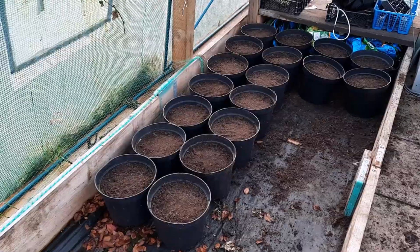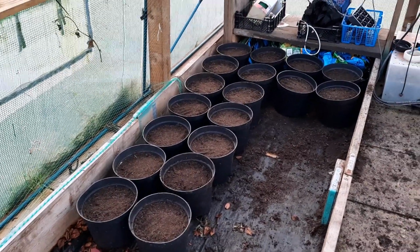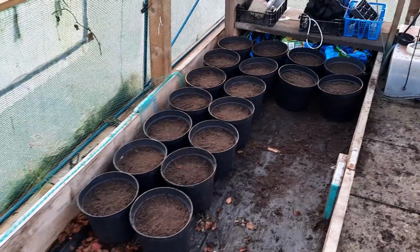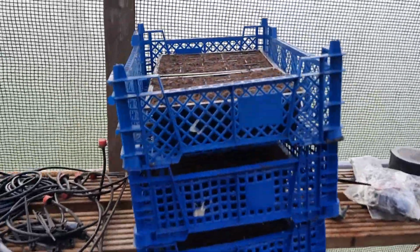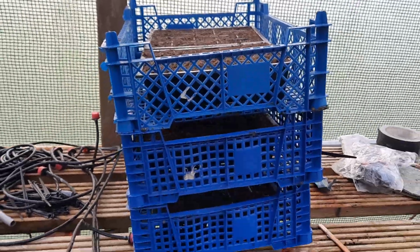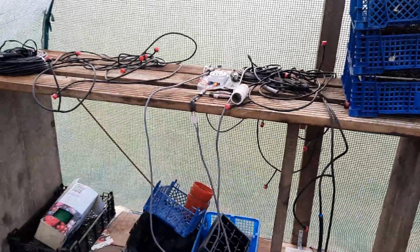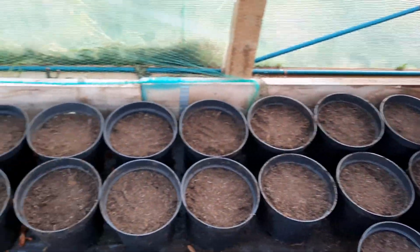I've got 2, 4, 6, 8, 10, 12, 14, 16, I've got 18 to go at. So over the next few weeks, every 2 or 3 weeks, I'll start planting those out. And then I've got some more small trays here. I've got 6 of those, and I'll just leave those for now, give it a few more weeks while the temperatures start to rise a little bit, and hopefully we'll start planting out a few different types of vegetable.